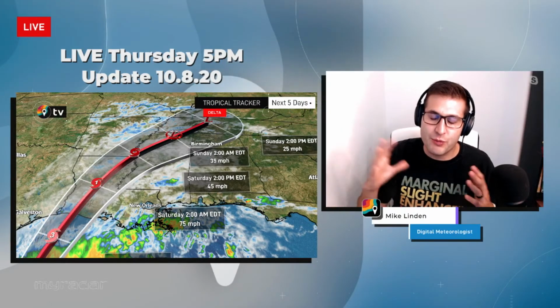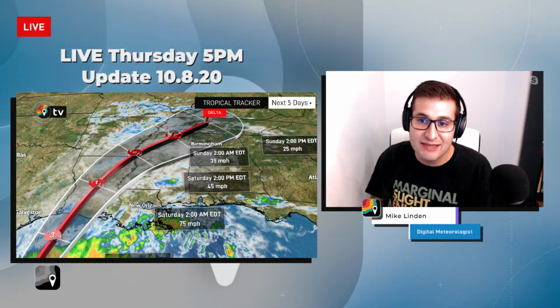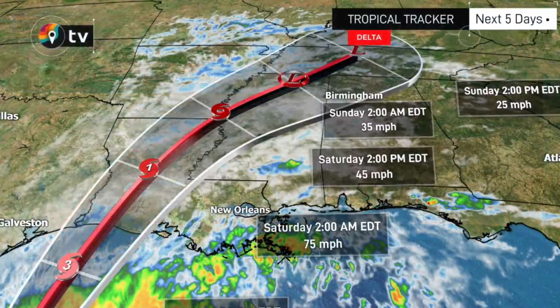Here's the tropical tracker, though, when we zoom it out, and you can see that Delta does maintain Hurricane 1 status all the way into central Louisiana, taking a somewhat different path than Laura, but not too far off. And the folks in Lake Charles just need a break. The folks in Louisiana really just need a break. It's pretty much been all them when it comes to landfall on the Gulf Coast of the United States. Tennessee, Kentucky, you're very likely to see some heavy rain as we work our way through the weekend and all the way into Sunday afternoon, pushing into central Tennessee and western Kentucky.